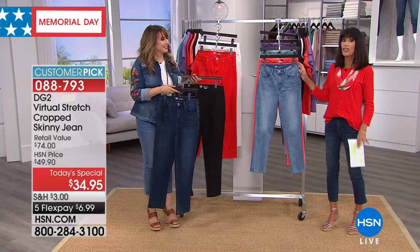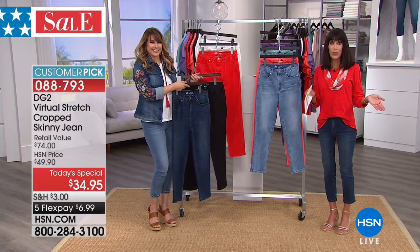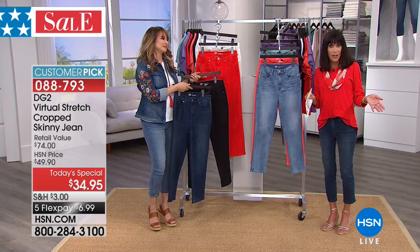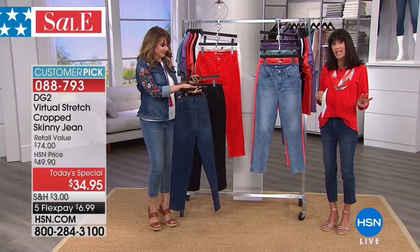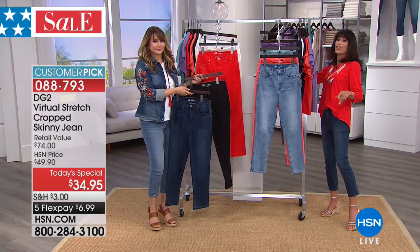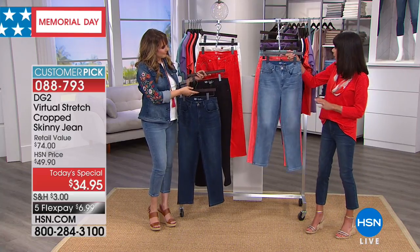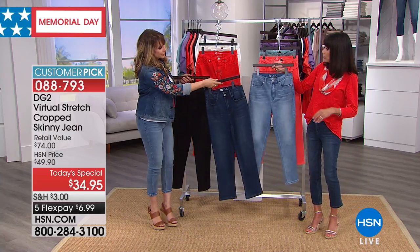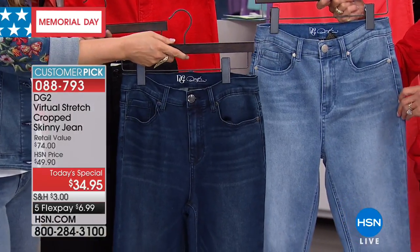Exactly. So we're going to start off, let me go over all the colors. Your sizing is 2 through 24. We always tell you, as Diane will tell you, go with your dream size. Three different inseams: 22 inches for petite, 24 inches for average, and 26 inches for tall, and beautiful color choices. Do you want to do the blues first? We'll do the two blues together, the chambray and the indigo.